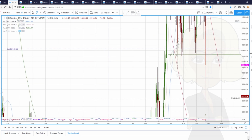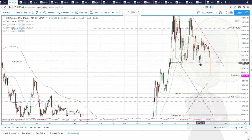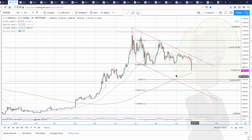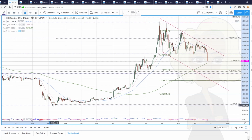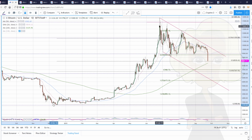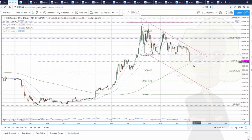We'll start with the daily chart. We'll take a Heikin Ashi off. Now, when we look at this, we've now reached the exact 50% from the low that we made in December 2018 to the high that we made in June 2019. So that 50% should be a big deal normally, especially in a corrective move.